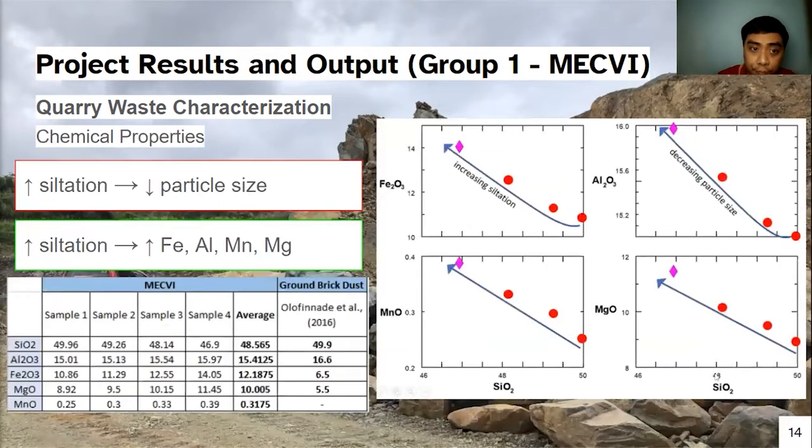Next slide, please. Now for the chemical properties, you have here a Harker diagram showing you the relationship of the silica with the other major oxides.